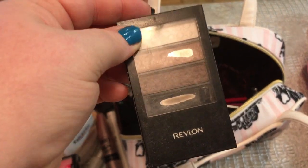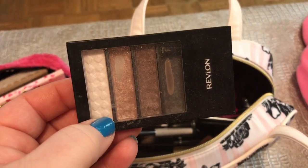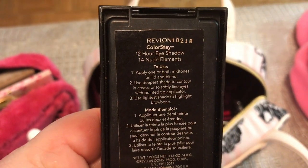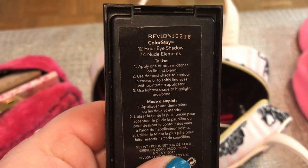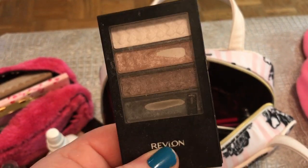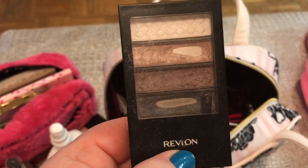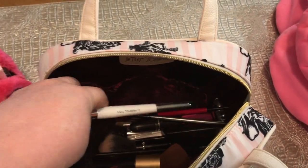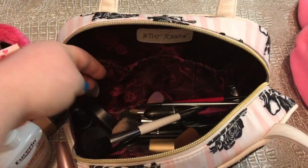This is eyeshadow by Revlon, which you can see I've used a lot. This eyeshadow works very well. It stays on all day. I have loved this. I have many of these in different colors, which are in my vanity. Like I said, this is just my most used stuff.